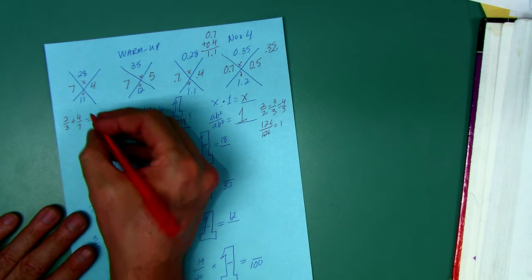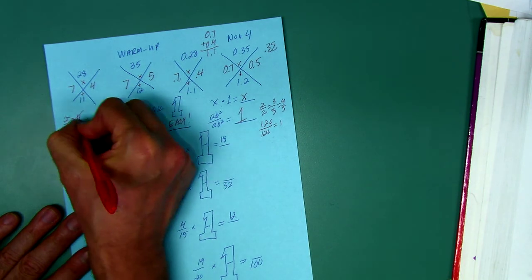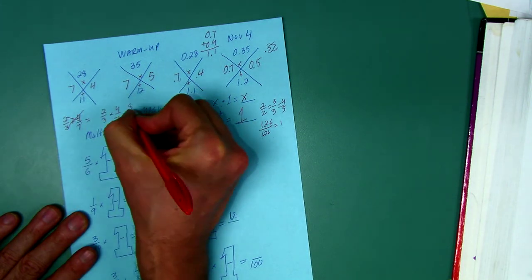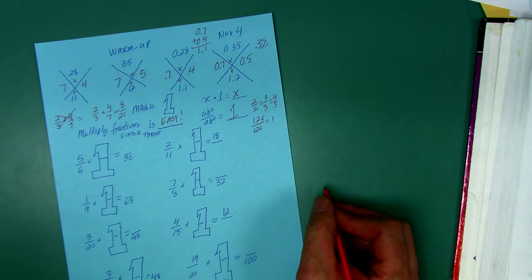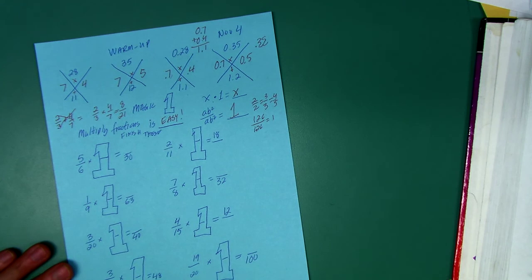When I'm multiplying 2/3 times 4/7, all I have to do is on the top, multiply 2 times 4. On the bottom, multiply 3 times 7. And I'm done. Sometimes you simplify. Okay, these three things together make the magic wand work.